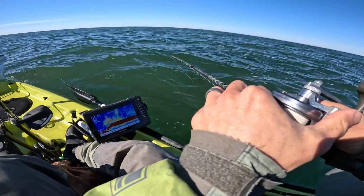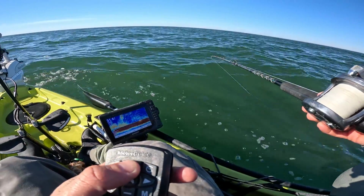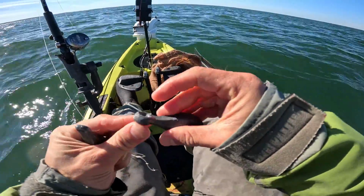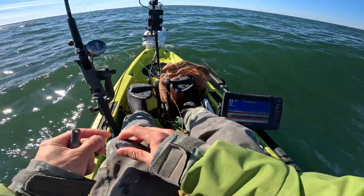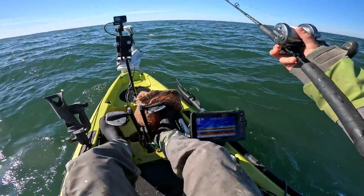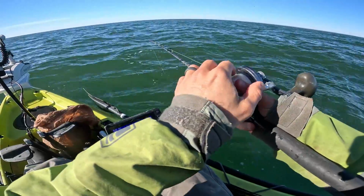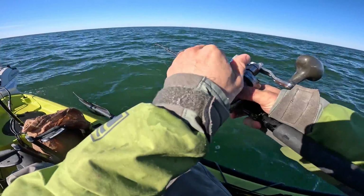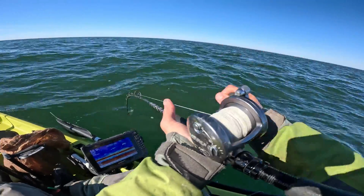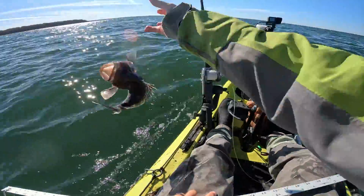This current's ripping too, so I might actually have to put myself in front of this. It's too fast, this current. I'm gonna have to put an 8 ounce. And if we can't hold with the 8, then we're gonna have to drift over it. Sea bass galore. Hopefully we can find some keepers in here. 16.